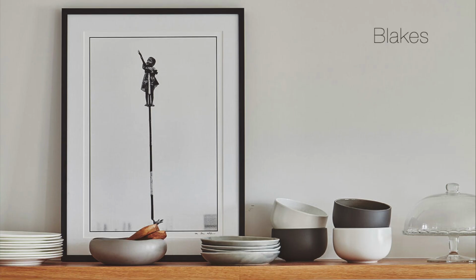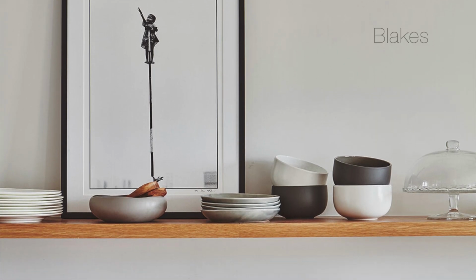Just keep in mind that shelves, and especially floating shelves, do have a weight limit to them. If you stack lots of heavy dishes and plates onto them, they're likely going to sag and drop forward a little bit, which may cause everything to slowly slide off and smash. So just be aware and don't overload those open shelves.